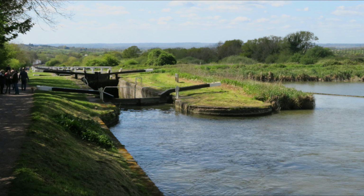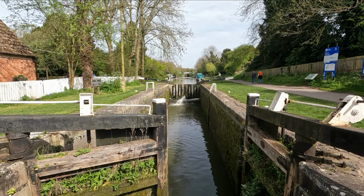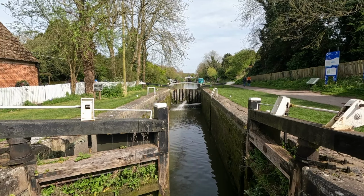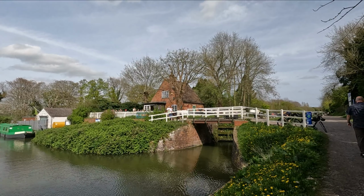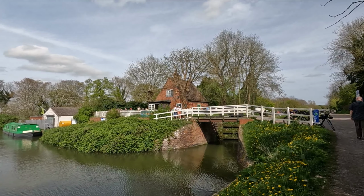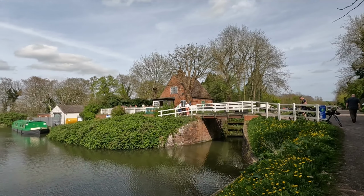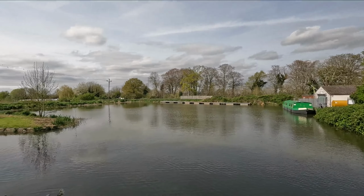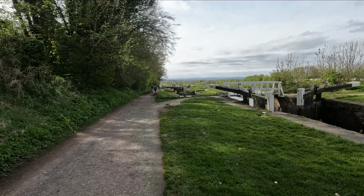Halfway down, of course, is the cafe, which is always an attraction for me. I've had a nice cup of coffee, and I've walked away. I'm starting to descend once more towards the lower end of the locks. That's one of the pounds that holds water for each lock.